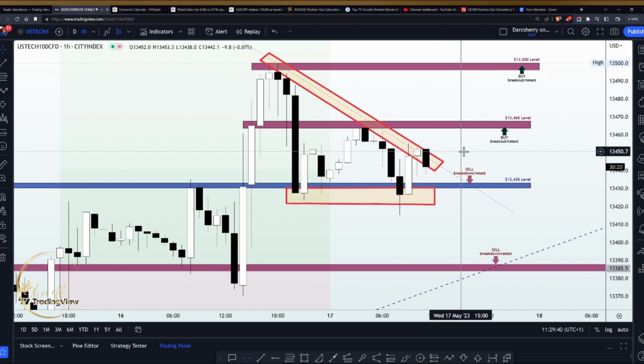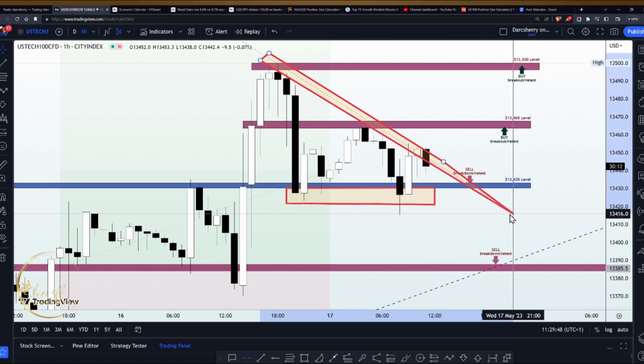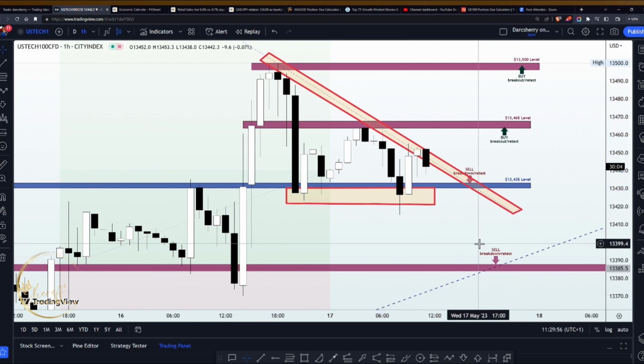Well, personally, first of all, we want to consider the bearish trend line we just identified here. So if I extend this out into this area here, we have something like this. So this is the trend line we identified earlier. So as long as price action remains below the trend line, then we want to look out for selling opportunities.